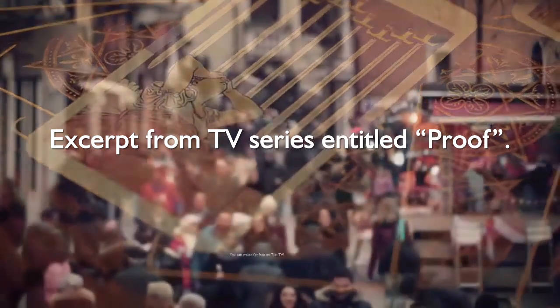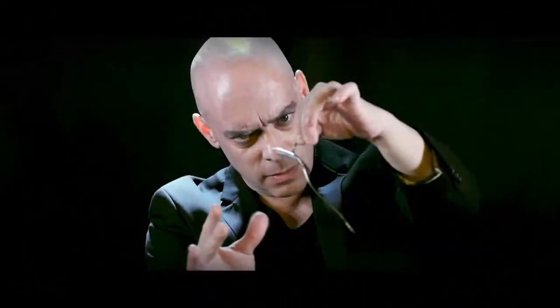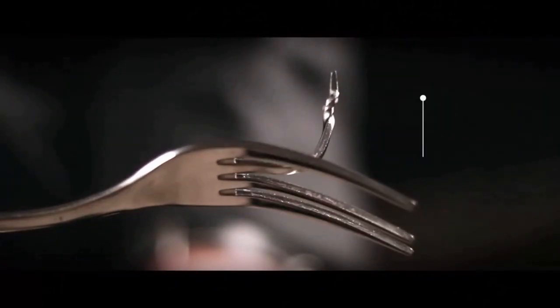If ESP is real, there are average people walking among us with this gift. It's difficult to prove their ESP in any meaningful, empirical way. What about a type of ESP that may be easier to prove though? Something where accuracy is more quantifiable, more black and white.